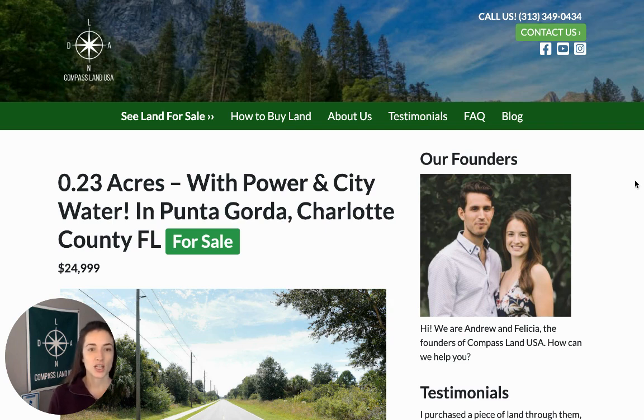So today we have a brand new property to share with you in southwestern Florida. You can see this property on our website, compasslandusa.com, with the title 0.23 acres with power and city water in Punta Gorda, Charlotte County, Florida.